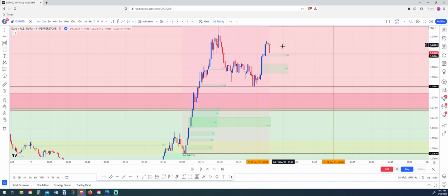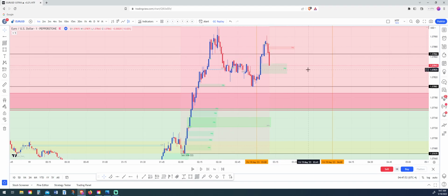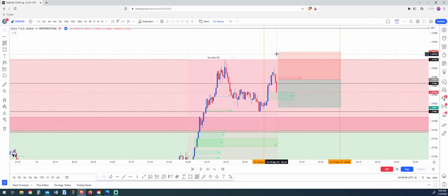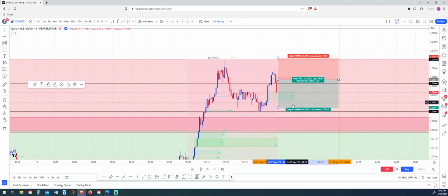Let me get rid of that, and a fair value gap. Okay, so pumped up, order block rejection, fair value gap. This would be the short entry that we would be looking for. 5 pips would be my stop loss, or 5.2 just to cover the fees.